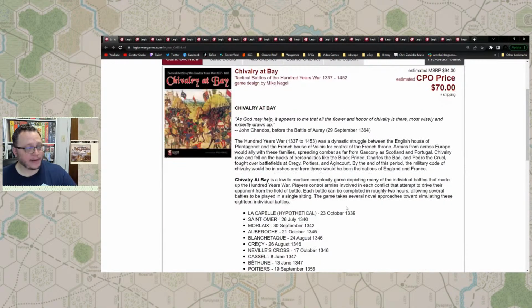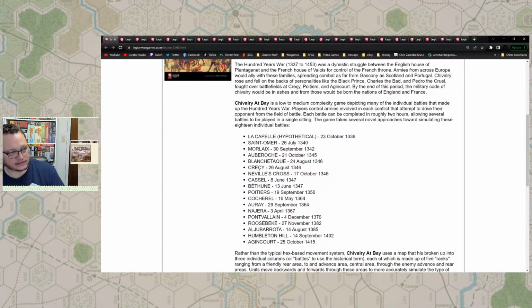This is a whole pile of medieval battles. This should give you a little bit of a sense of just how much medieval stuff, just in the 100 Years' War, we don't have games about, or have very few games about. There's games on a couple of these. There's certainly games on Agincourt.